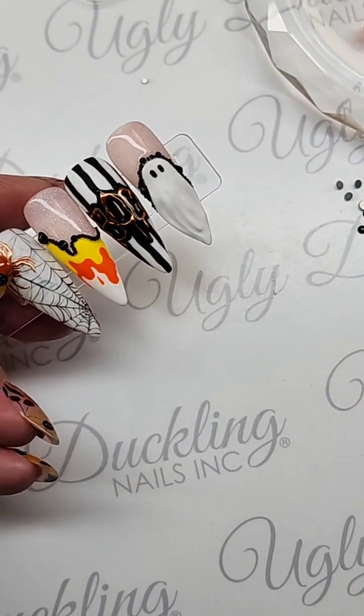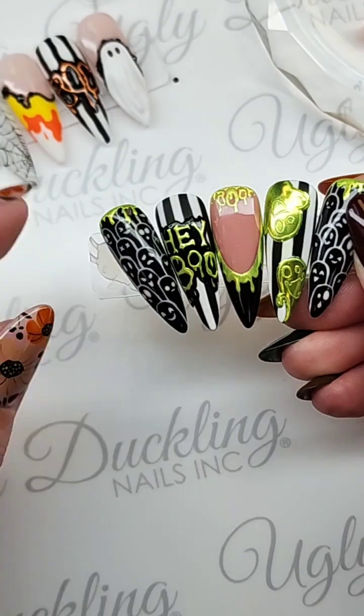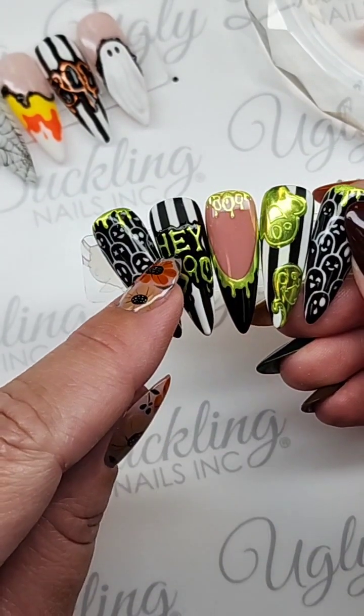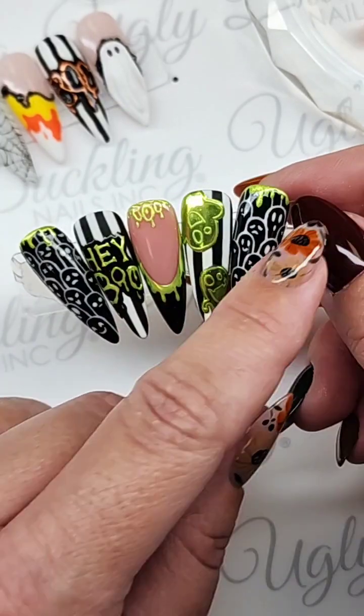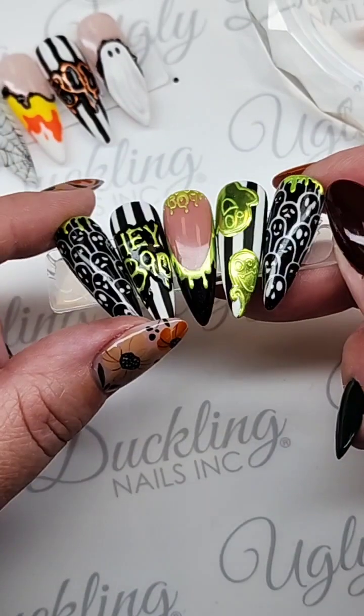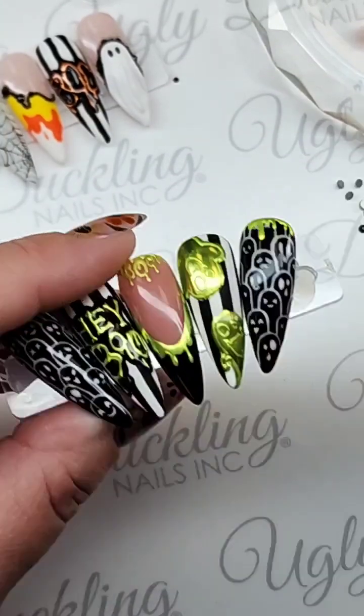Oh, here, let's show you another. Oopsie daisy. So this is the Hey Boo that inspired the Boo nail today. So you could do Hey Boo, and you could pair it with little ghosts. Again, the pinstripes, chrome with the black and the matte is just super effective, and it's very, very Halloween.